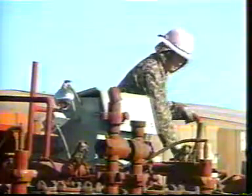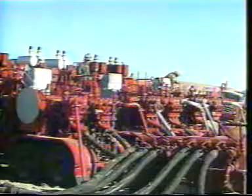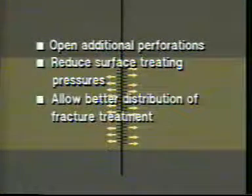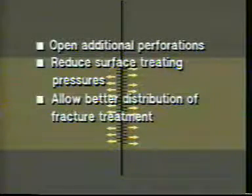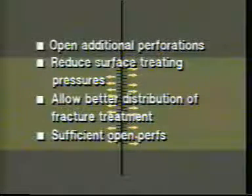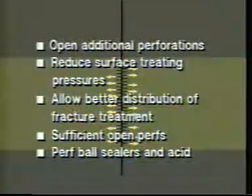Following the injection test, a decision must be made as to whether or not sufficient perforations are accepting fluid. If an insufficient number of perforations are open, then a second stage of acid with perf balls is required. This will open additional perfs, reduce surface treating pressures, and allow better distribution of the fracture treatment into the formation. It should be defined in advance what is a sufficient number of open perforations, and what might be the perforation ball sealers and acid requirements for the job.